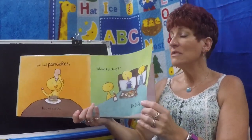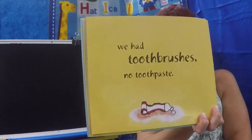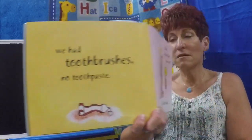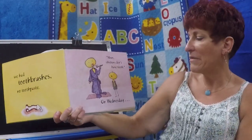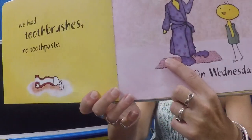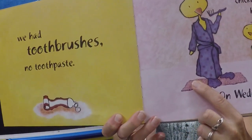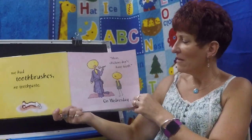On Tuesday, we had toothbrushes, but no toothpaste. Mom, chickens don't have teeth. Oh, they're chickens. Now I know. And look, oh, look at her robe. What color is that robe? It's purple, Miss Davena's favorite color.